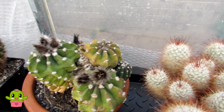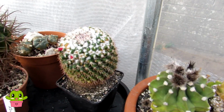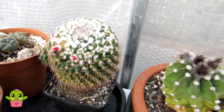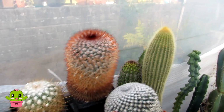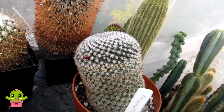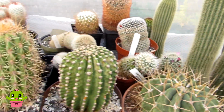That's also got loads of buds. Another Echinopsis subdenudata. They seem to be staying on, so fingers crossed. The Mammillaria starting to get their little fruit pods with seeds in. Another lovely Mammillaria there. And more Mammillarias, my red-headed Irishman. And there, love to see the little fruit pods forming. Still Mammillarias in bloom, coming up there as you can see.